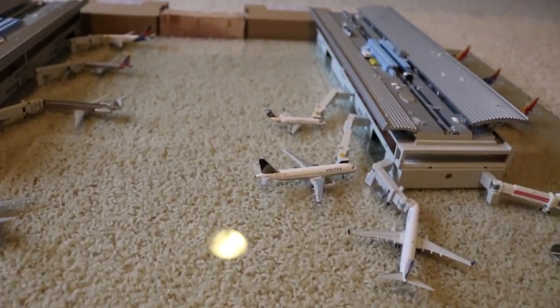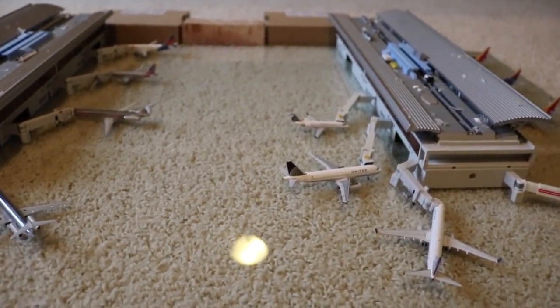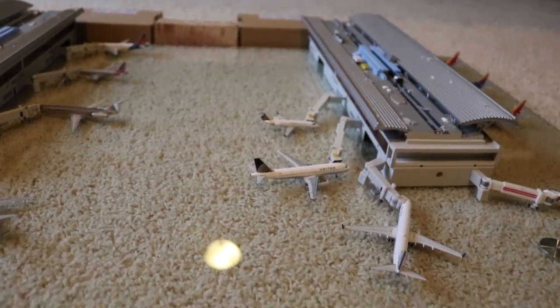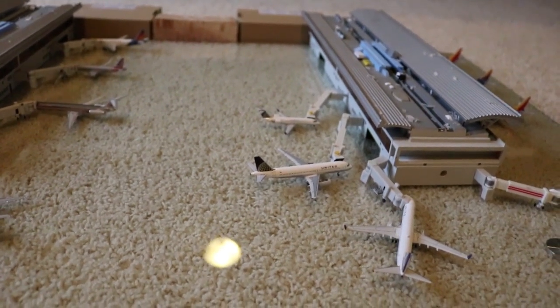I don't know, but I'd like to work on that throughout the next couple of months, and hopefully have that done sometime around March, April, May. Definitely by summer, I'd like to have that done. So that's one of the priorities right now, is to work on a board for this airport.